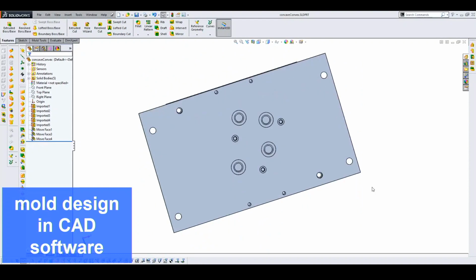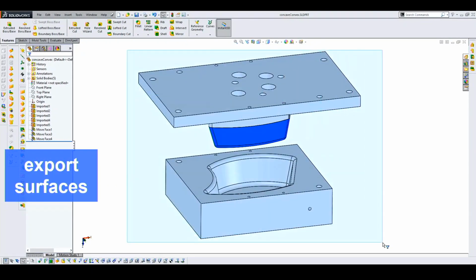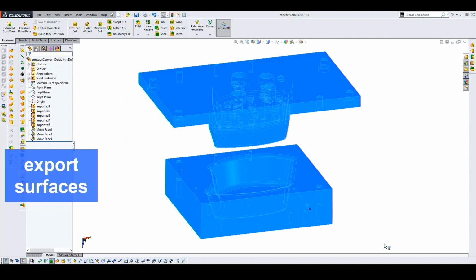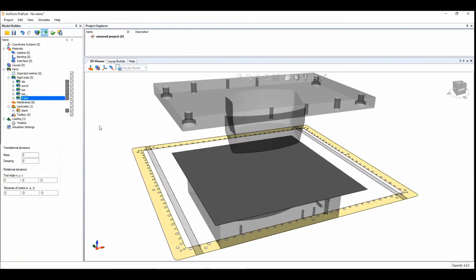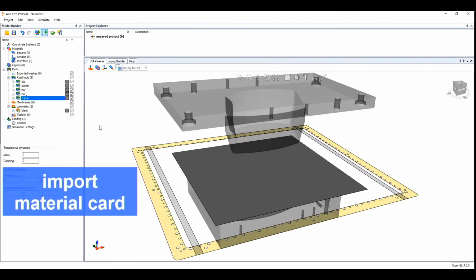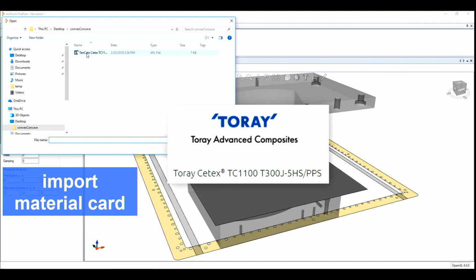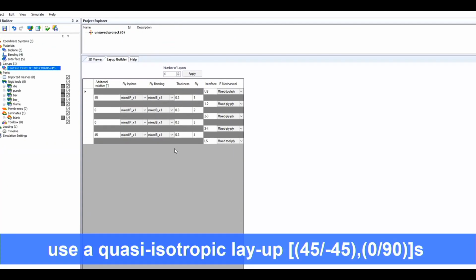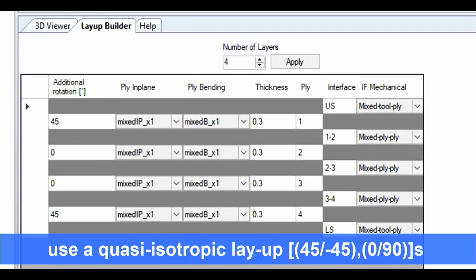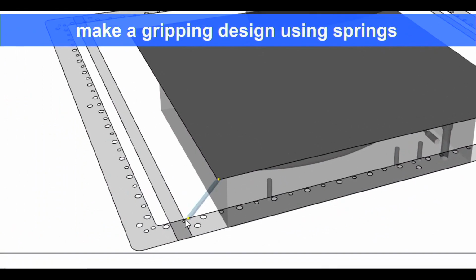So an engineer designs these kinds of mold surfaces, for example, and we need to export them in order to do a process simulation with this. So this is our software. Here you import the mold surface, and you can further model the process. One of those things is adding a material card that describes the material behavior. And we can scope and play around with the process. So here we just use a quasi-isotropic layup, and we do a simulation.